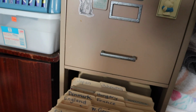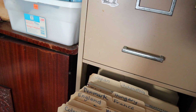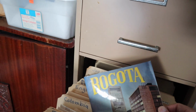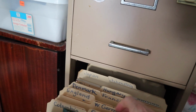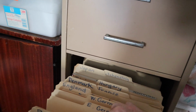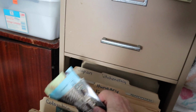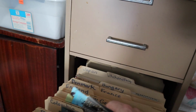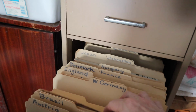Oh, and here we go. Travel folios from all over the place, so we might end up with a big table full of ephemera. Bogota, West Germany and East Germany. Now see, here we go. East Germany isn't East Germany anymore, so here we have all these things that will talk about what it was like during the Soviet era, and people will find that interesting, I'm sure.